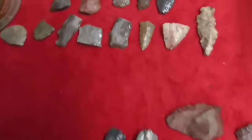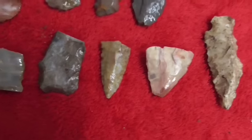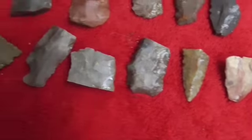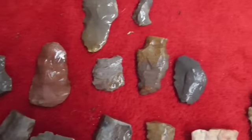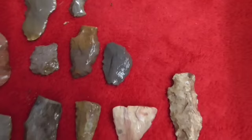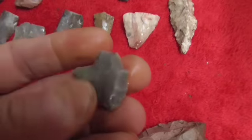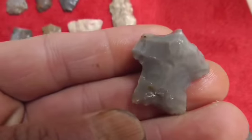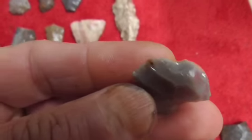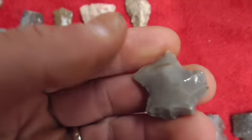Anyway, here's what I've done at the Sidekick today. Look at that big gnarly piece. Some cool colors in some of this material. All these are just fragments. And I found this cool blunt. I left it in a perforator shape. It may have been longer initially.